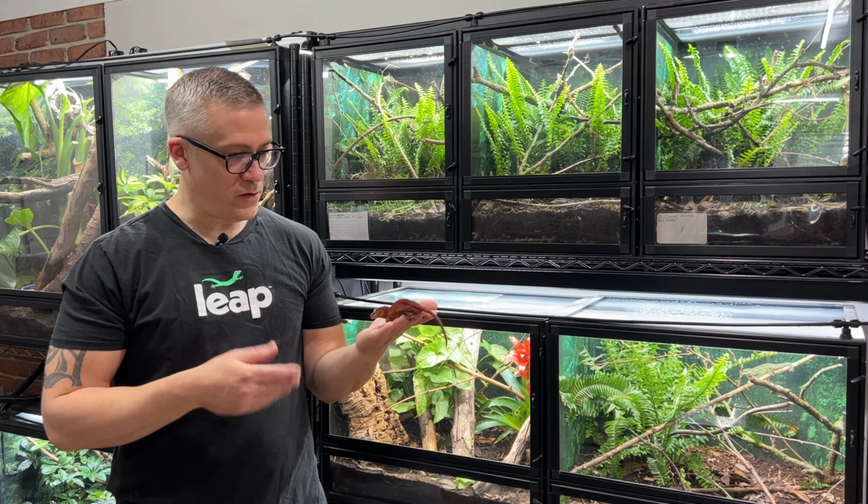I feed my adult gargoyle geckos 3 times a week, maybe 4, and I pretty much just alternate between prepared gecko diet in a cup and live insects. I do dust most of my feeder insects with a pure calcium powder, and then occasionally with a vitamin supplement, let's say like with Rapashi Calcium Plus.